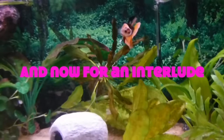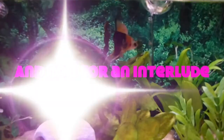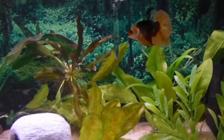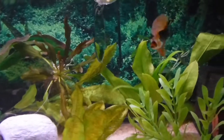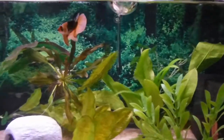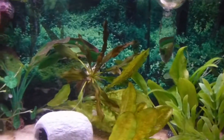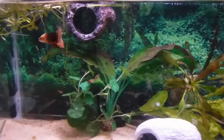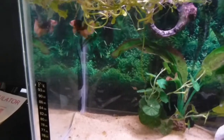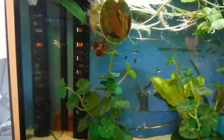So we're doing just a little bit of flare training on the bettas. I don't like doing it a whole lot because I think it stresses them out to have to flare in their own tank. That said, it does give them some exercise and it lets them stretch muscles that they wouldn't normally be using. Never let a betta flare for more than 5 minutes at a time.